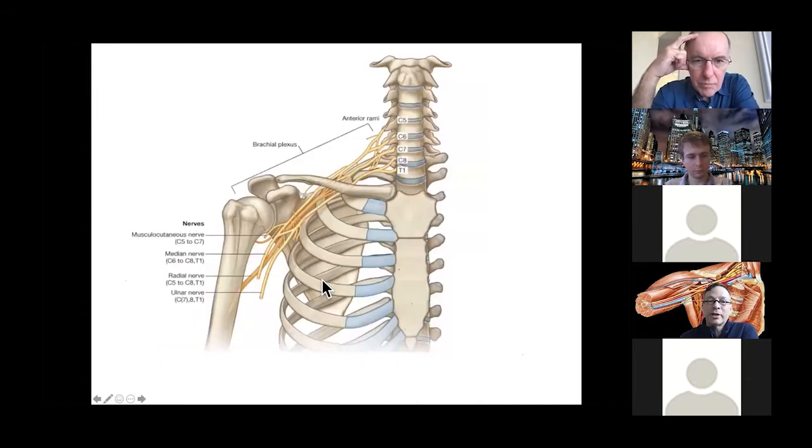So we've learned a little bit about positioning. So here's our supraclavicular part of the brachial plexus with our trunks, our roots, if you will, our divisions just deep to the clavicle, and then distally our cords and our terminal branches. So far, so good.